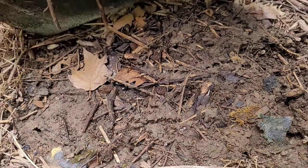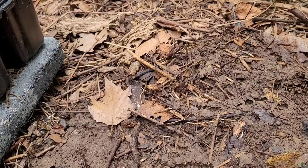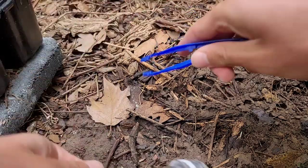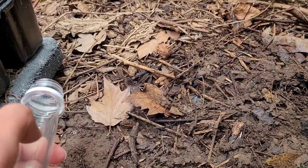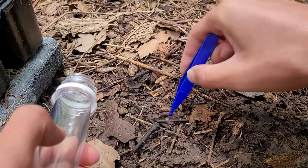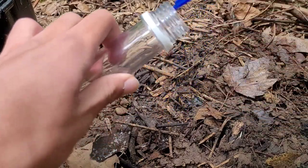Yo, I found a beetle, guys. I found a beetle. I actually legit found a beetle. Okay, I think it went into there. Let me see if I can try to capture it. Shoot, where'd it go? I do not see the... Oh, yes, I see it. First catch of the day.